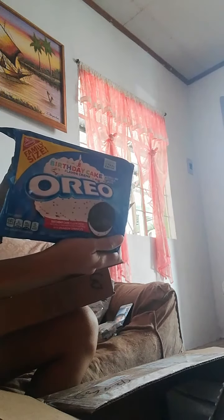What else? Oreo birthday cake. Ooh, very yummy. Look. Is it for Melody? No, it's for me. Wow. 3 Hershey's bars. There. I'll put this on the fridge, Melody. In the fridge.